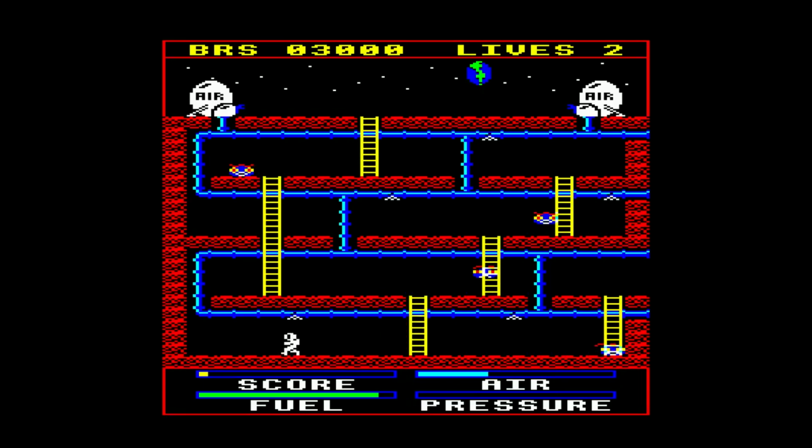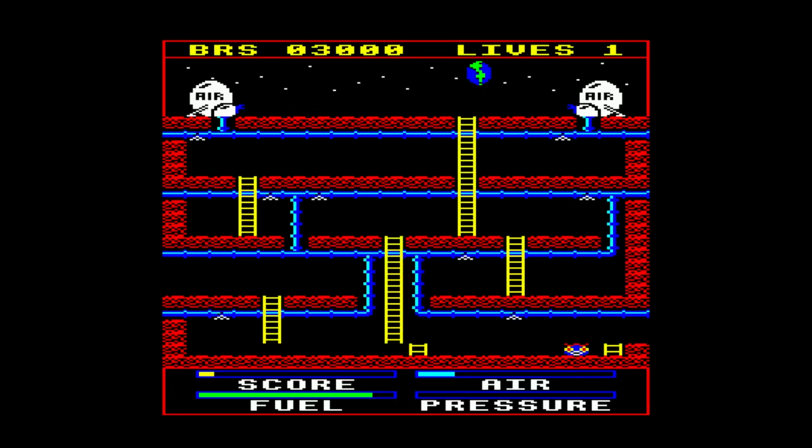Yeah, I know. You know what? I think it stands out. I think it's its own thing, and that's what I like about it on the Electron. Aesthetically, as I said, it's like Space Panic, but it's its own thing, and that's what I really enjoyed about it. Just love the graphics.